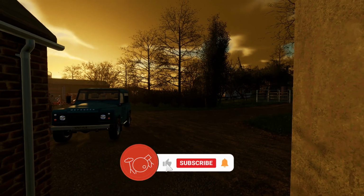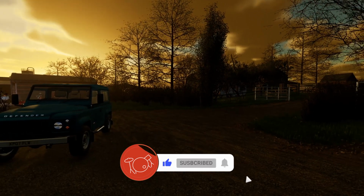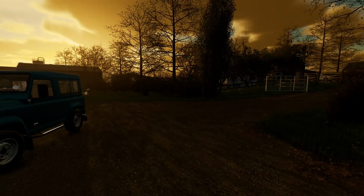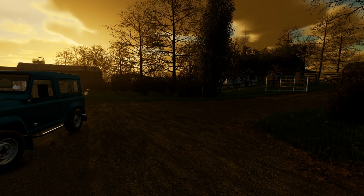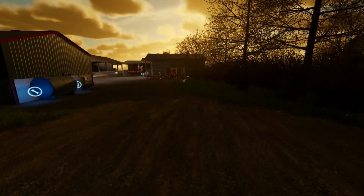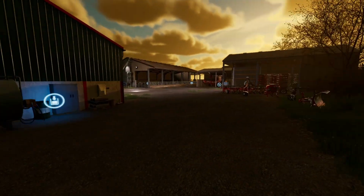So it is actually the beginning of March now. We've let a few months go by. I figured you guys wouldn't really care too much about what was going on in the winter. I mean, we were just clearing some snow, feeding the cows every day, delivering milk. That's pretty much all that happens in the winter in this map. So nothing too exciting.